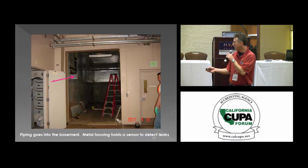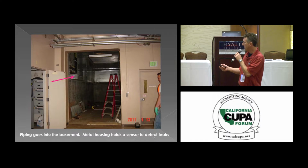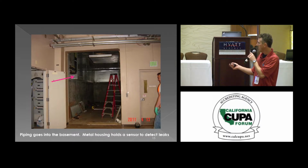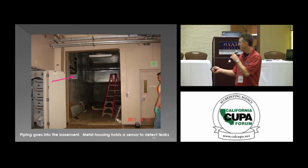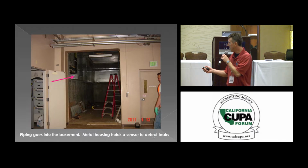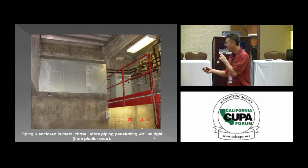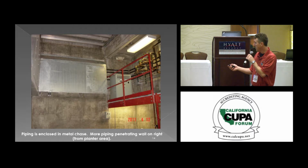Transition sumps. In the basement, there are sensors. Instead of doing visual of every component everywhere, they set sensors up and the piping goes through the wall. Metal housing holds sensors. Back out the wall, there's some more penetrations. Piping everywhere, no clue what it goes to or how it's really connected.